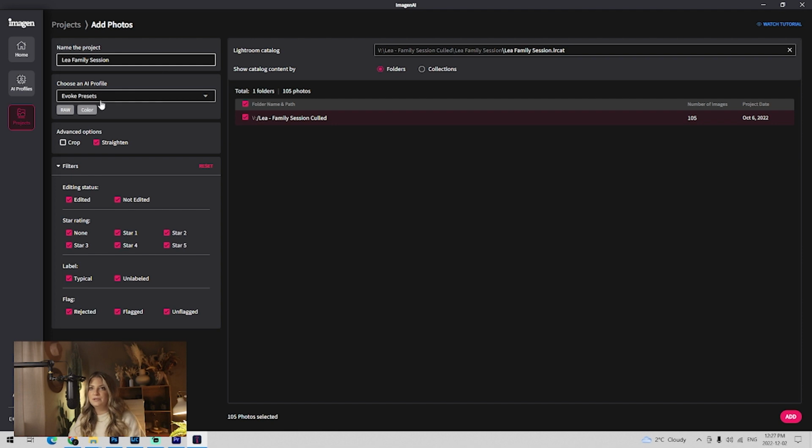I'm going to use my Evoke preset AI profile that I've created. I'm going to just hit straighten, but not necessarily crop. So you can select whatever one you want. And I just leave all of these in case I accidentally rated some of them throughout. Yeah, so I know that I want the 105 photos selected, so I just leave everything as is and straighten, and then we click add.